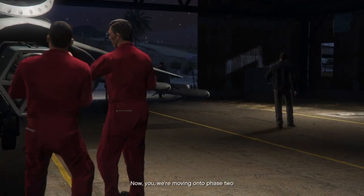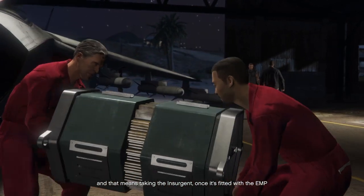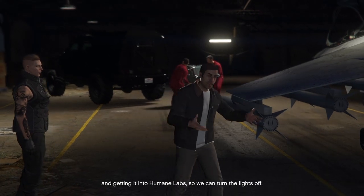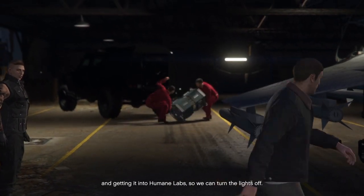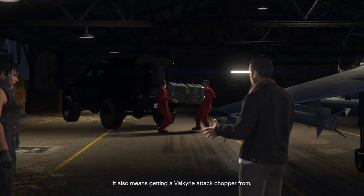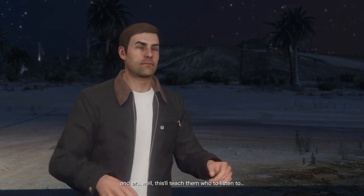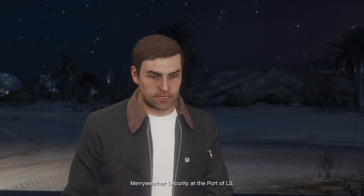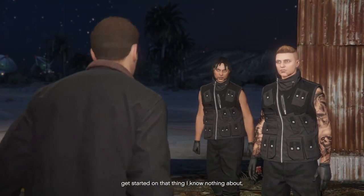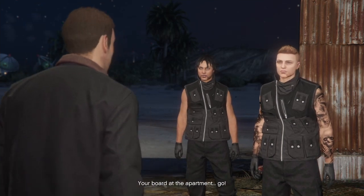The insurgents go back to the Meriwether fleet. Now we're moving on to phase 2. That means taking the insurgent, once it's fitted with the EMP, that thing is huge, and getting it into Humane Labs so we can turn the lights on. Hey, careful with that thing. It also means getting an attack chopper from Meriwether Security at the port of LS. Once we're done with that, we'll go back to your place, get started on that thing I know nothing about. Details are on your board. Go.